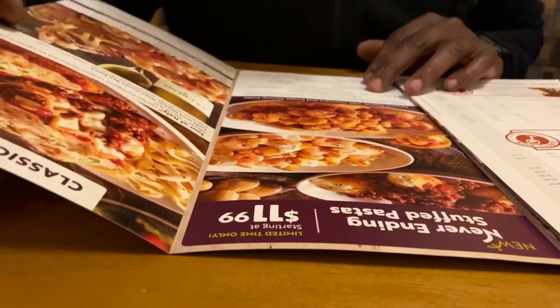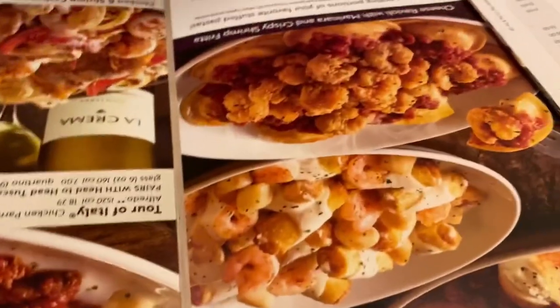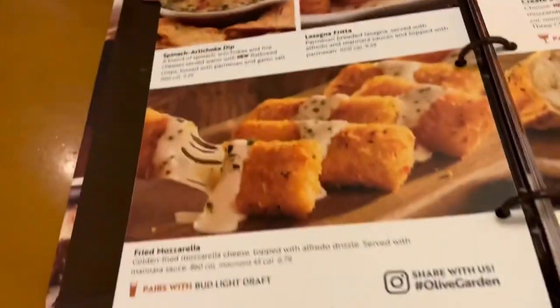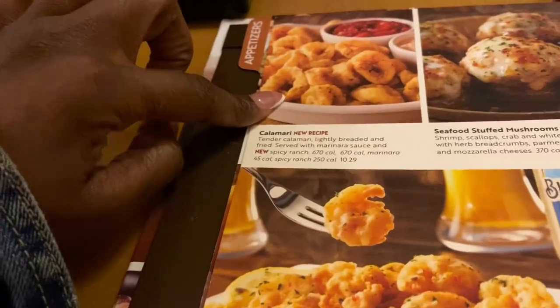Oh, I don't know what that is. It looks good. What is that cheese on top? It's a must. So for mozzarella sticks. And calamari.